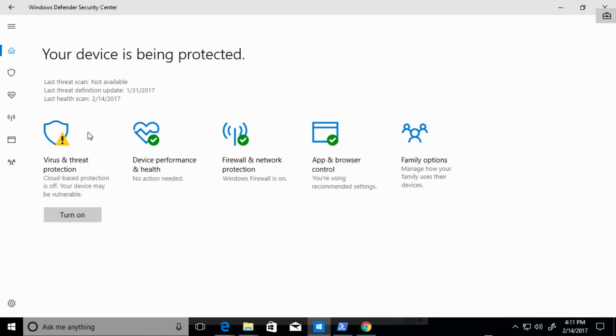So, as you can tell here, we've been alerted that in virus and threat protection, one of the settings is not enabled, the cloud-based protection. So I'm going to hand it off to Bill to explain why that's important and why we should enable it.